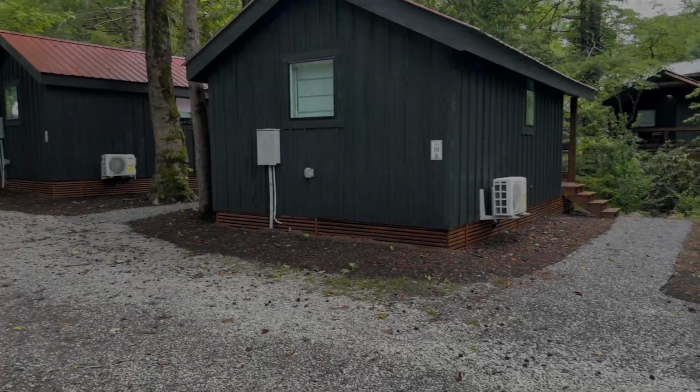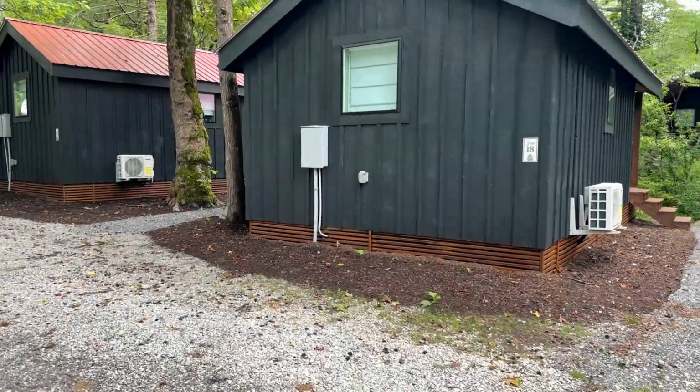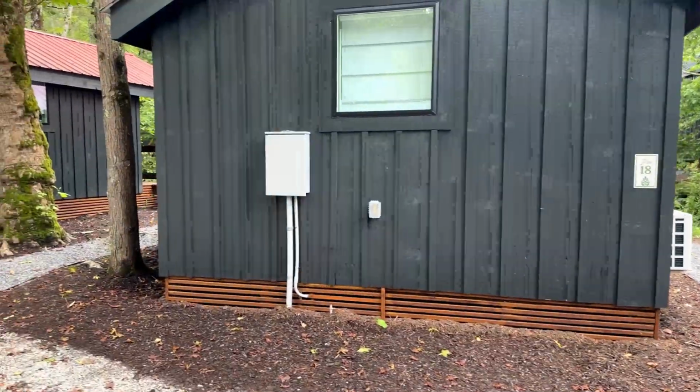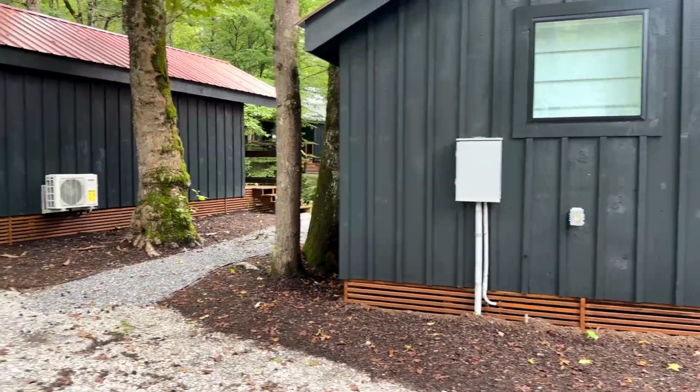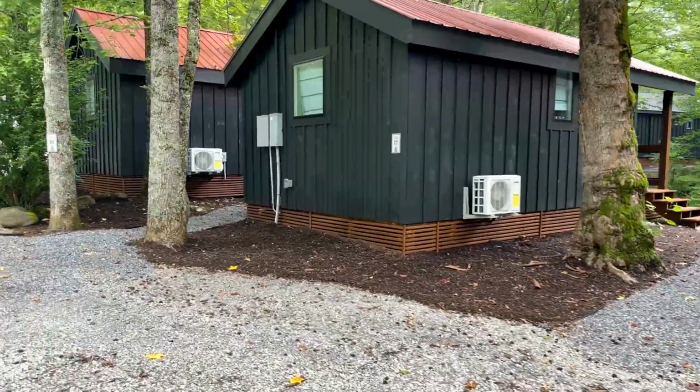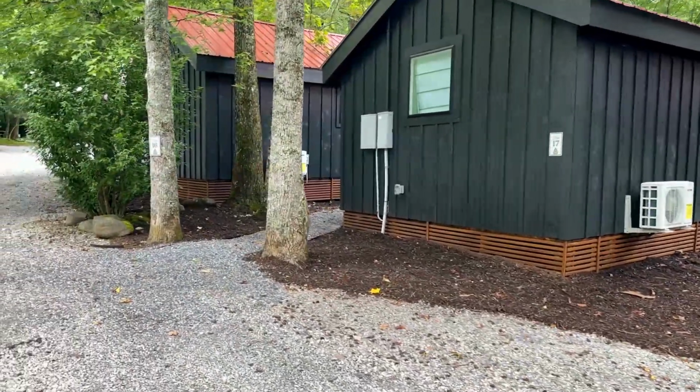Starting with the cabins, and I believe that these are the pine cabins. Yep, Pine 18 right there. And hopefully we'll get to look inside a few different types of those today. The owners have been gracious enough to let us come in and video some of those that are not occupied.